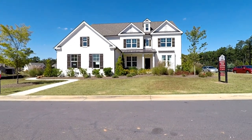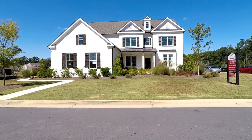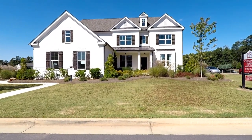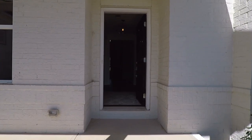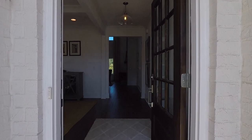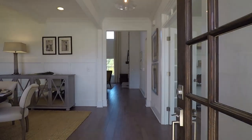So if you're looking for a new 5-bedroom home on a basement, northwest of Atlanta, you like this floor plan, and would like additional information, please send me an email. My contact is below. And now let's go inside and take a look around.